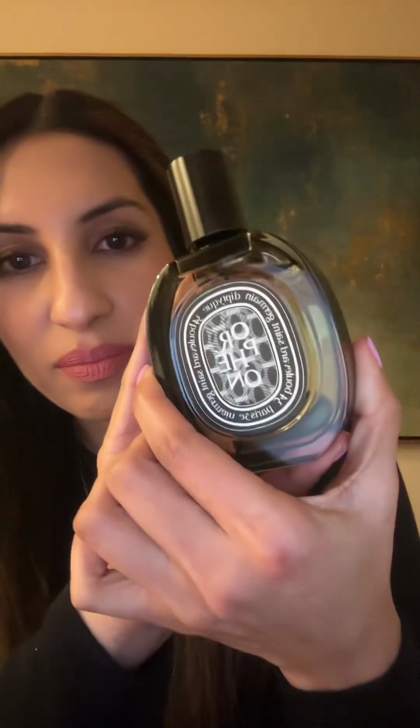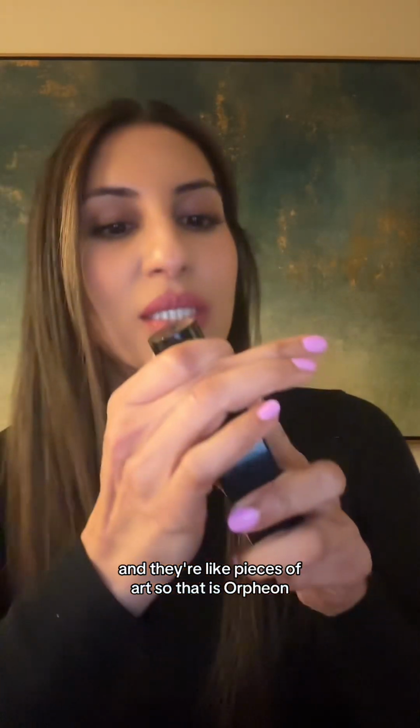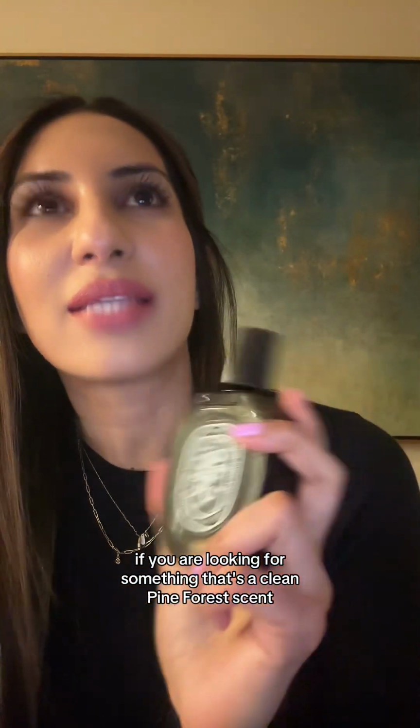I have many Diptyque bottles, and they're the kind of bottle that I save even when they're empty, because they're just so beautiful to look at and they're like pieces of art. So that is Orpheon. If you are looking for something that's a clean pine forest scent, you might like this one.